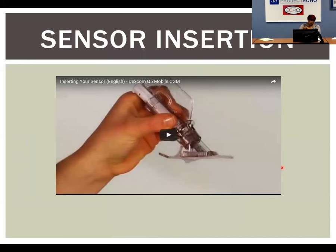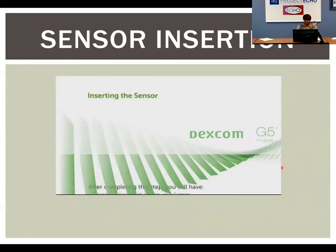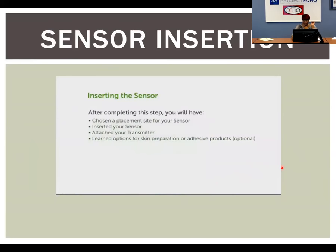So I'm going to show you a quick video on insertion of the Dexcom G5, but this is the same way that you insert a new sensor for the G4. After completing this step, you will have chosen a placement site for your sensor, inserted your sensor, attached your transmitter, and learned the options for skin preparation or adhesive products.